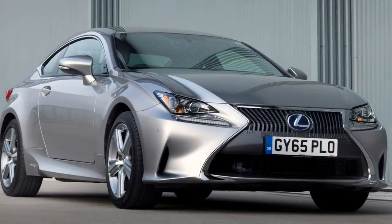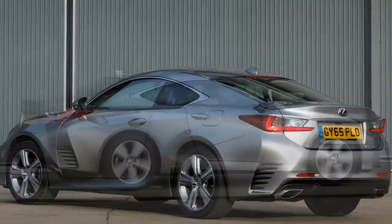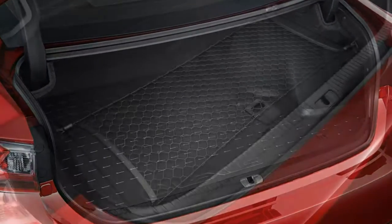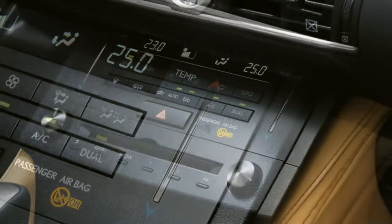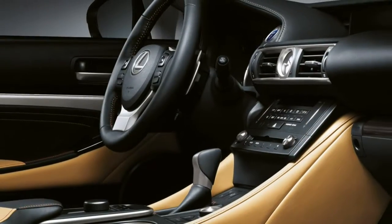Lexus RC F trim, specs and equipment. There are just two types of RC F to choose from, the standard RC F and the RC F Carbon, with prices for the former starting around the £60,000 mark, meaning whichever model you ultimately choose it'll be well equipped. Standard Lexus RC F coupe equipment.